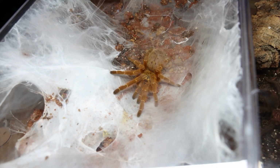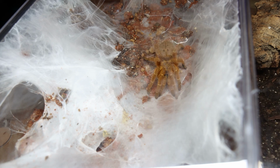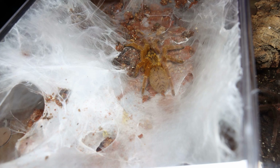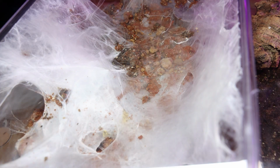If you want to see that, that was on my video on how to breed tarantulas, but she was getting pretty big in size, so I knew she was getting ready to drop. Plus, she started getting very restless and really webbing up the entire enclosure. The entire process took about a week.